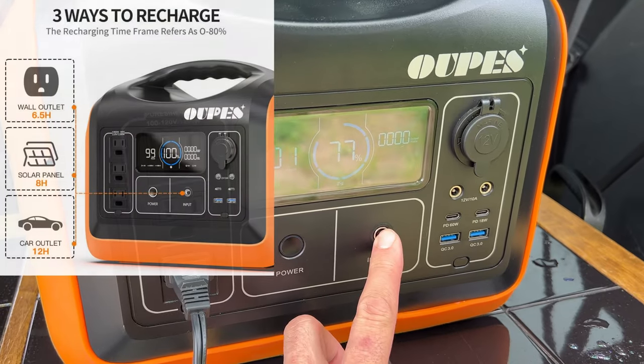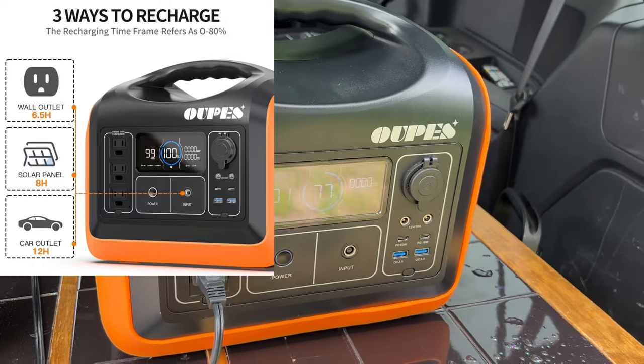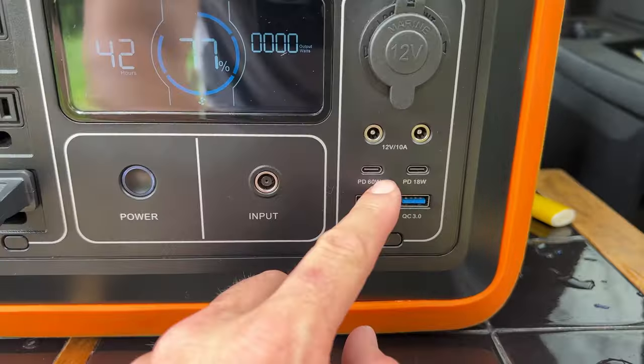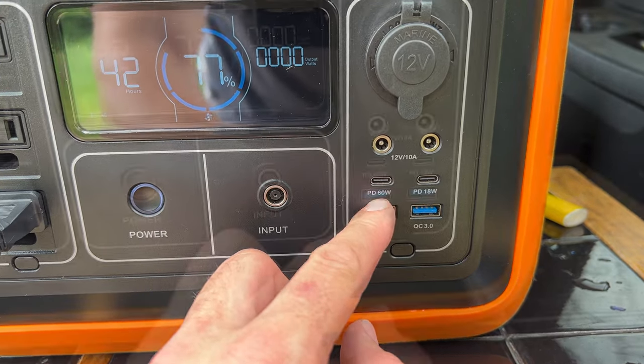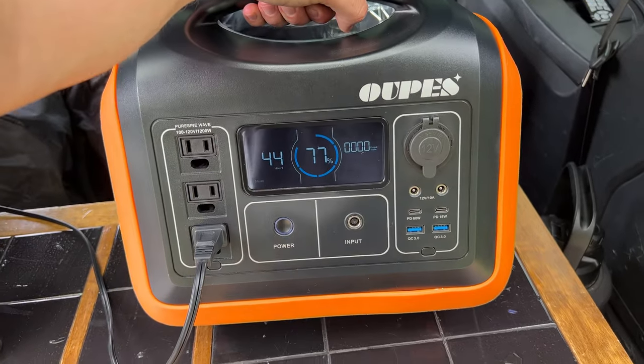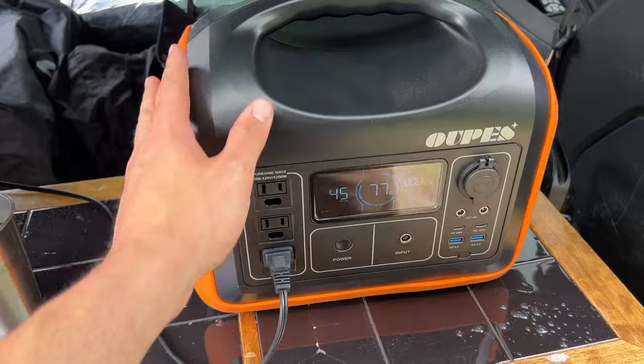This is where you charge it from your wall outlet, solar panels, or else you can charge it from your 12 volt of your car, obviously. If you have something you need to plug in that normally plugs into the car, you can plug it in there. It's got two USB type Cs, and you got your regular USBs. It's really lightweight for having lithium iron phosphate batteries. I think it's like 24 pounds. It also means it's a lot safer and it's gonna last a lot longer.